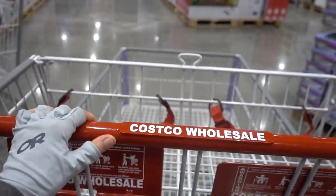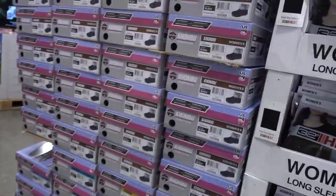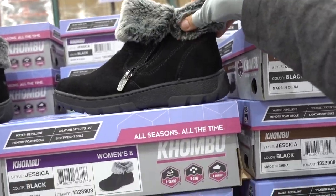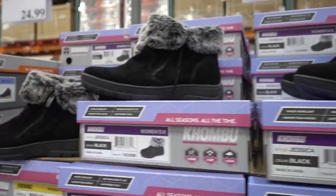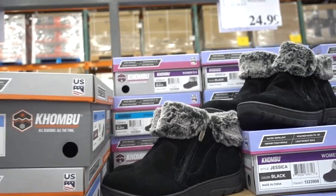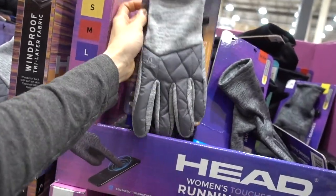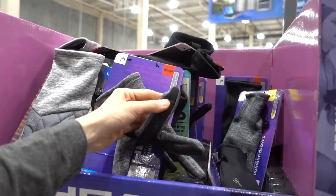Changes. Costco got in new grocery carts. They're snazzy. Kombu ladies all weather short boots. $24.99. It's good if you have to scrape your driveway of ice. On these running gloves, $10. These were an essential when I lived in New York. I used to run in Central Park. It's nice that they're touchscreen too.